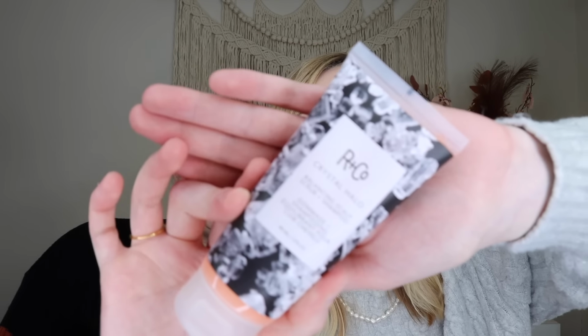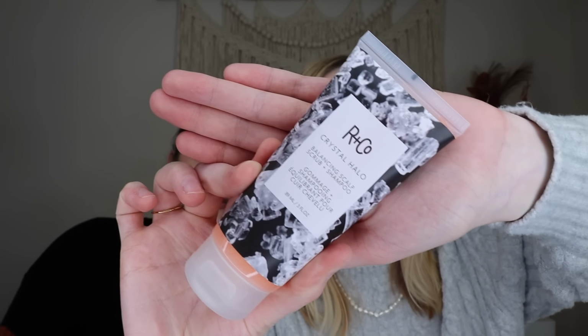The next product that I received is from R+Co, and this is their Crystal Halo. It is a balancing scalp scrub shampoo. Oh, it's like a scrubby shampoo. I don't know if I love scrubby shampoos, if I'm honest. So TBD. I think it smells really nice, but it's sealed, so it's hard to tell. I'm getting a little fruity. Oh, I was getting perfumey. If I don't use this, I'll probably give it to my mom because I feel like she really likes scrubby shampoo type stuff. I feel like you usually get hair care, so instead of the Verb Ghost Oil, I got this. Yeah, a nice little hair scrub.